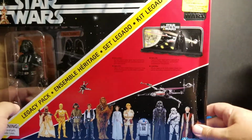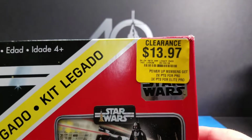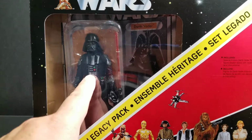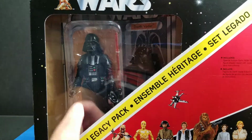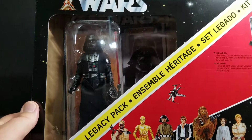This one was on clearance. They had a special sale of 50% off the clearance price. So I got this one for about $7, and it includes Darth Vader. That's the main reason I bought it. I'm going to get this Darth Vader out, and I'm going to keep him in the card and not open him from the package there.